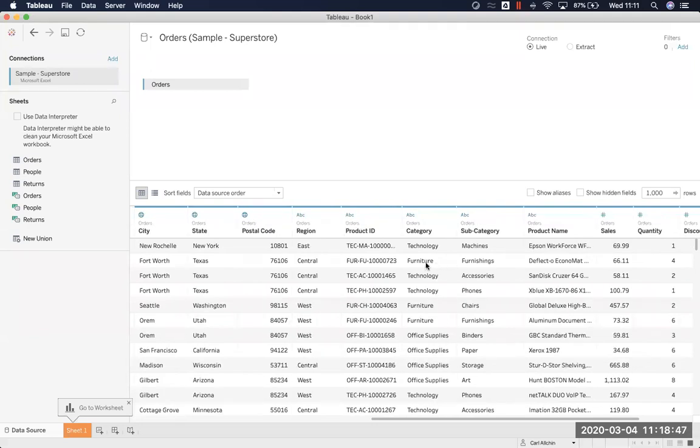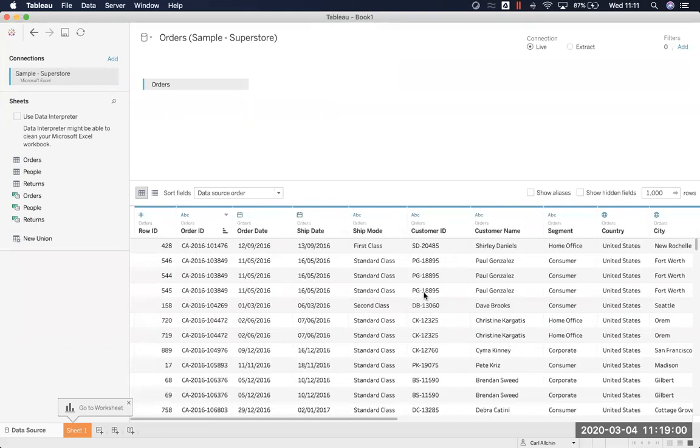And actually, when we go through and look at what Paul's purchased, we can see it's different items coming from different categories. That's how we're recognizing what the level of granularity is within Superstore. And it's also one thing I'd recommend you do to every data set before you start using it: understand what level of granularity it is.